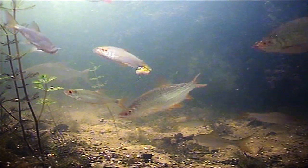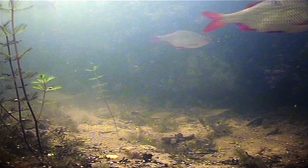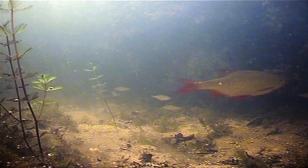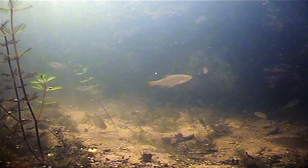Their first interest is awakened when the hook bait falls through the water. But as it sinks to the bottom, it's not as interesting. There is one roach, however, that moves after the bait, takes it in its mouth, but then spits it out immediately. In general, the roach are still very suspicious of our hook bait.